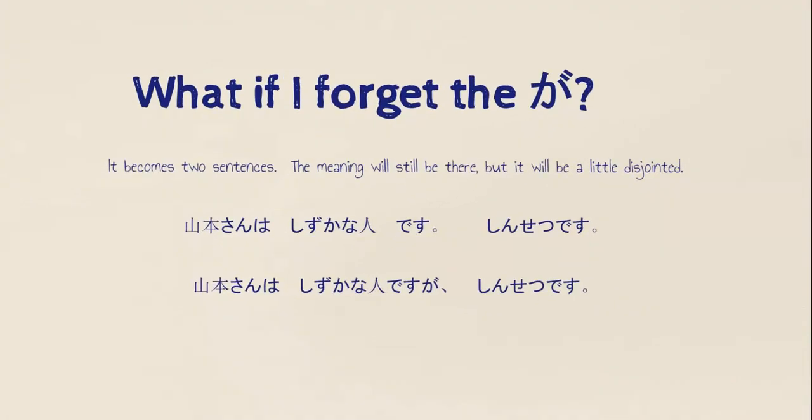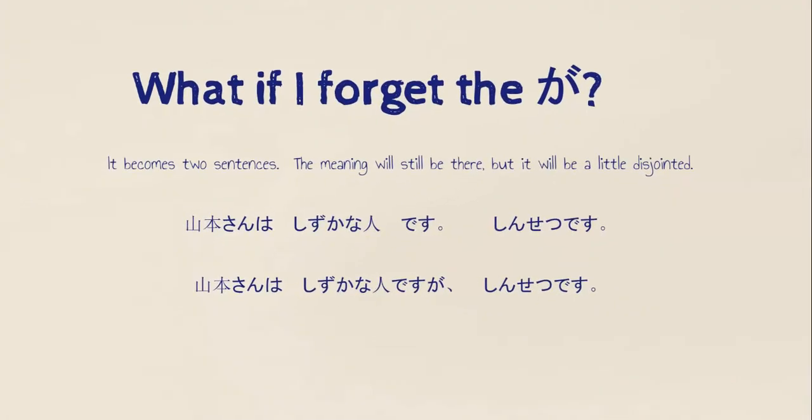So what would happen if I forgot the ga between the two clauses? Well, quite simply, it loses a lot of its natural sound and it becomes a little bit more disjointed. Okay, so take for example this one here. Yamamoto-san wa shizuka na hito desu. Shinsetsu desu. It's not really that natural sounding, not really that fluent sounding. Yamamoto-san wa shizuka na hito desu ga shinsetsu desu. Okay, please mind my pretty bad pronunciation there too. So Yamamoto-san is a very quiet person, but very nice, okay, a considerate person.